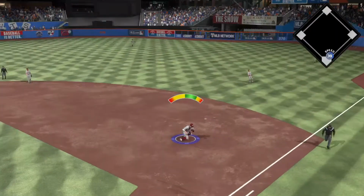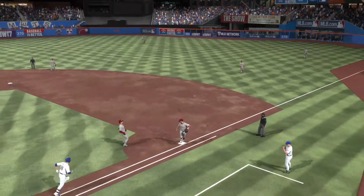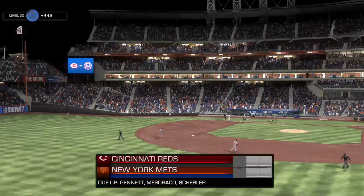Well hit, but right into the teeth of the shift. Oh, what a stop on the slide. Hats off to that one.